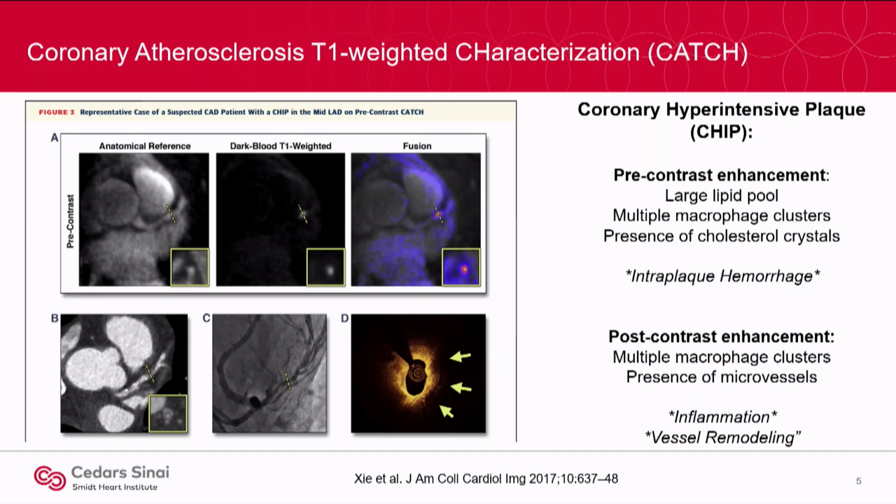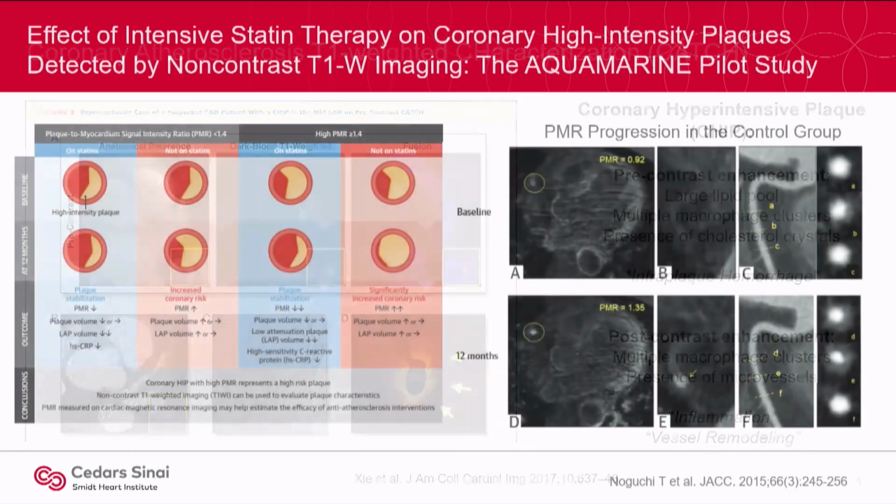In addition, there is the addition of gadolinium enhancement and imaging 20 to 30 minutes post-contrast, raising the question of whether we can understand this type of plaque morphology as the presence of inflammation or other sorts of vessel remodeling. And so that's what we will be talking about today.